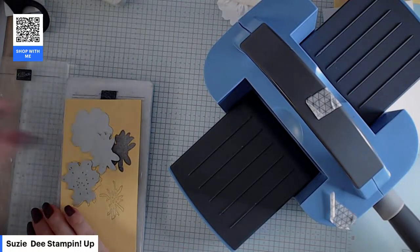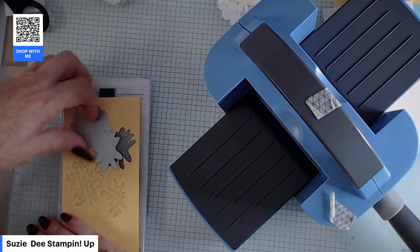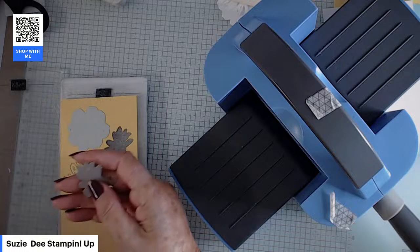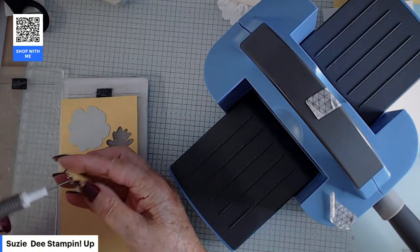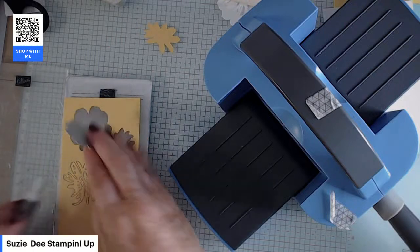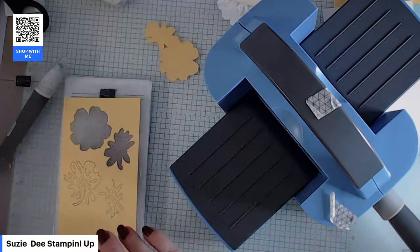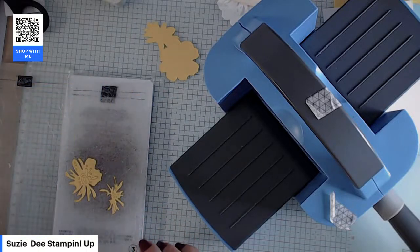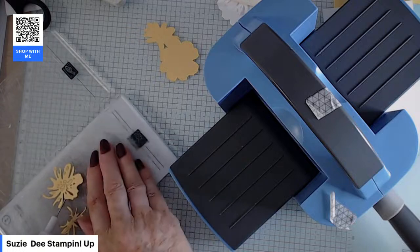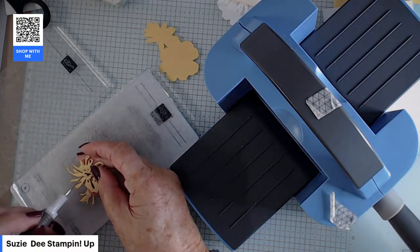So we'll put our dies back on my magnetic holder. Oops, that's still got our... My fingers aren't working this morning. There we go. And we'll take off our... It's very delicate, so just be careful when you're lifting it off. It's left a few bits in there. We'll just poke those out.